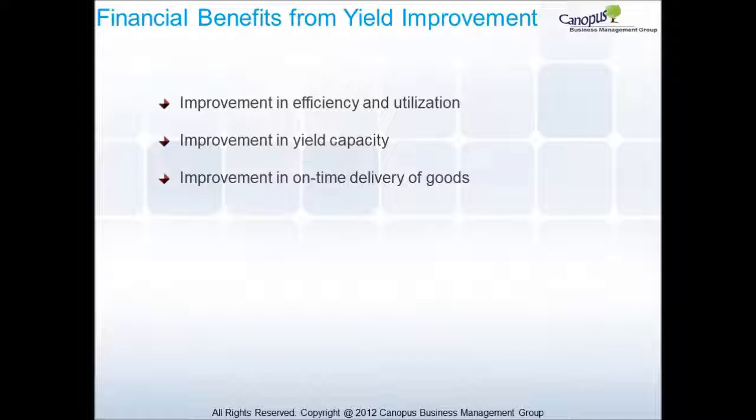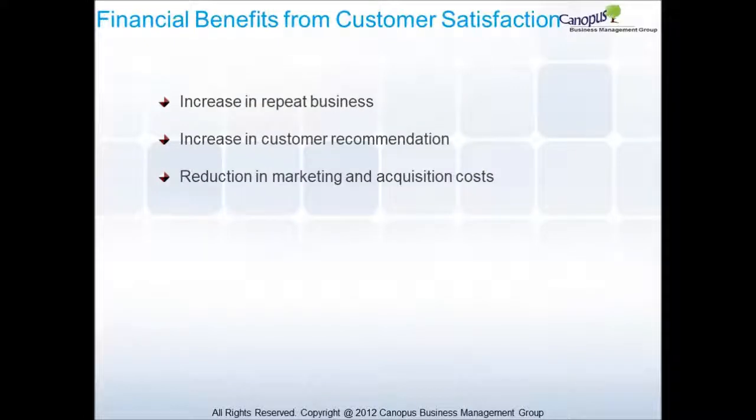Now that you have seen the benefits of yield improvement, let's look at the benefits that you can get from customer satisfaction. Customer satisfaction brings about certain financial benefits. They include increase in repeat business, increase in customer recommendation, and reduction in marketing and acquisition costs.